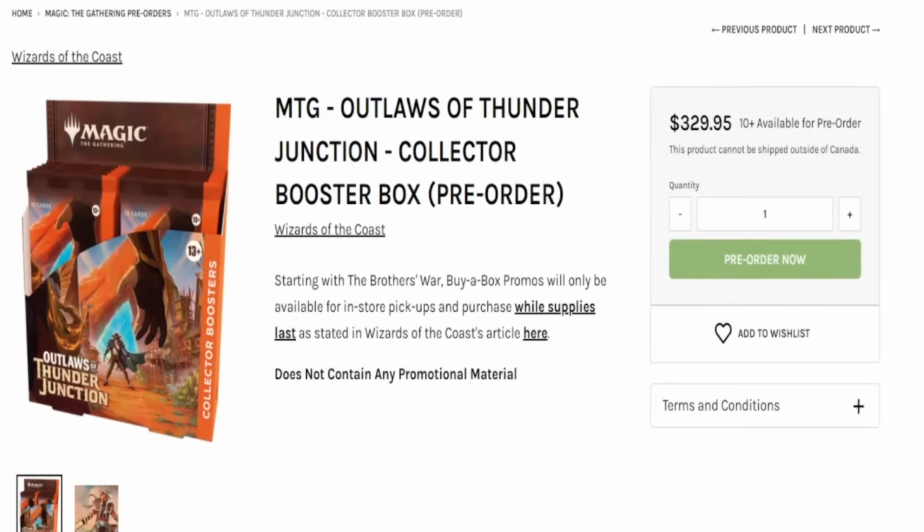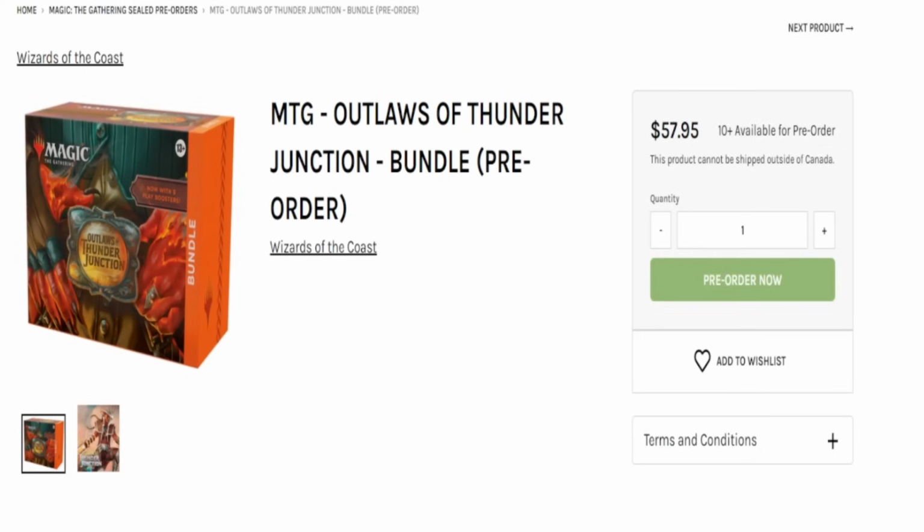Now, if I showed you guys a collector box here in Canada, $329.95 is probably the cheapest that you are going to find it on a pre-order, okay? Before any amazing cards come out and cause this thing to spike. And in this case, I even showed you guys the bundle pack because I think it's so cool to see the belt buckle. There's just something about that that does kind of get me going.